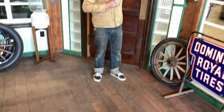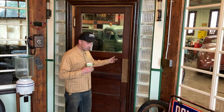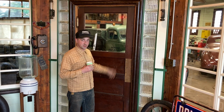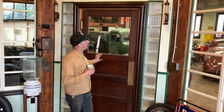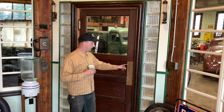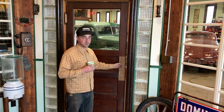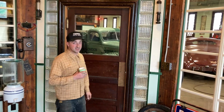What else we got here? Glass bricks. This door, there used to be a small wee crummy parts building that was falling down in the back corner of the shop, but I saved the door off it, and we used that again. So I thought that was cool, continuity wise. And then it used to have a handle, but we made these little copper push plates. It opens both directions now, so it's got neat old hinges there.